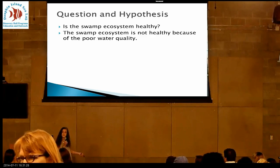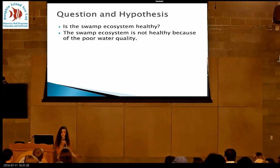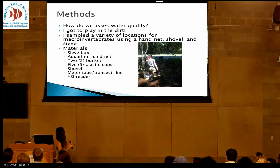This is actually a really interesting ecosystem to me because it's fresh water while still being on Barrier Island. So it's really unique and it's actually right next to residential zones. I was really curious about the dynamics of this. Is it healthy? Is it supporting a great diversity of life? So I just wanted to generally figure out, is it healthy or not? And I decided, in my own mind, it's probably not because it has really poor water quality.